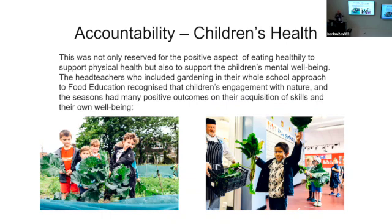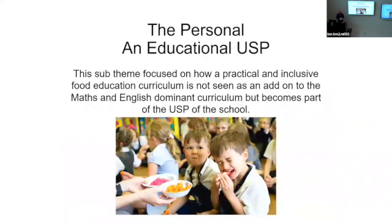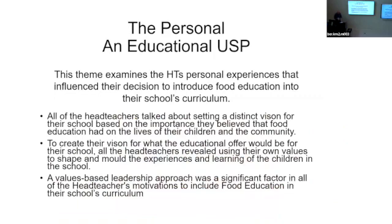And also, as we talked yesterday, a little bit about the sustainability aspect of it as well, and climate change and carbon footprints. Okay. I'm just going to zip through because I'm conscious of time. The educational USP was one of the personal motivations to get it into their curriculum offer. It was that vision setting of the heads, a sense of creating something different from any other school, doing something different from off-the-shelf curriculum offers, something that they thought, we can be in control of this, we can shape this. And it wasn't a focus on the maths and English that everybody else was doing.